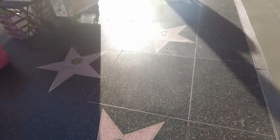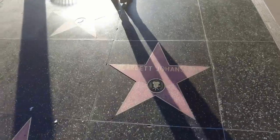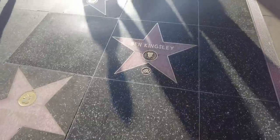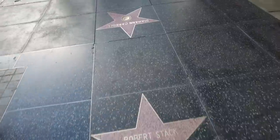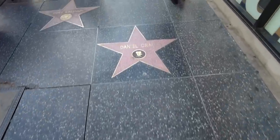There's only one star left on my list, and you may be able to guess who it is. I'm passing great people. I'm passing Hugh Jackman. I'm passing Scarlett Johansson, Shrek, wild, but there's one big one left on my list. On a quest for a star.